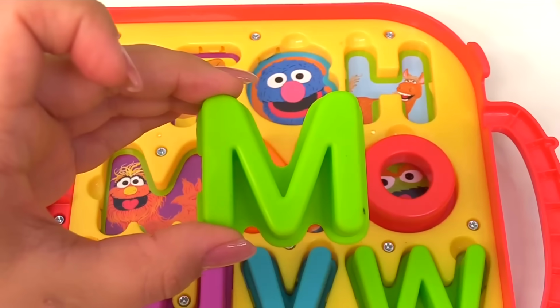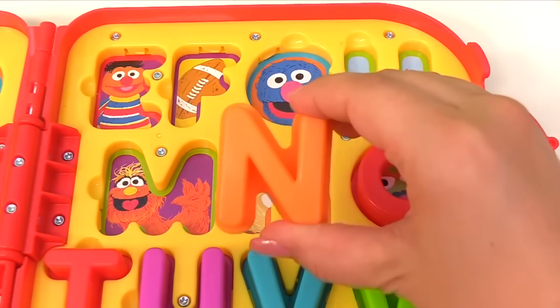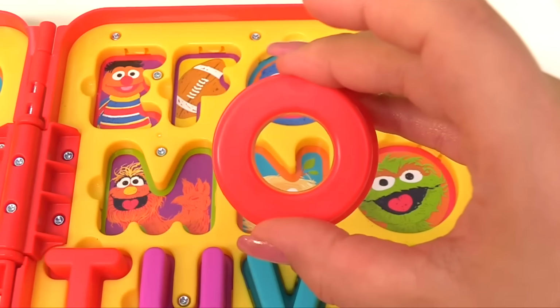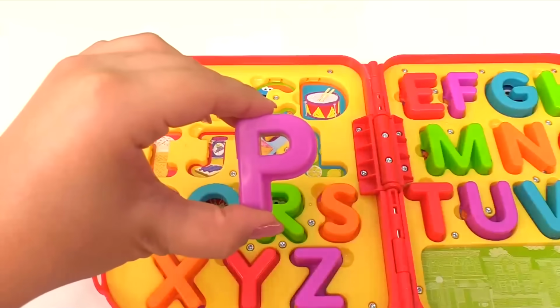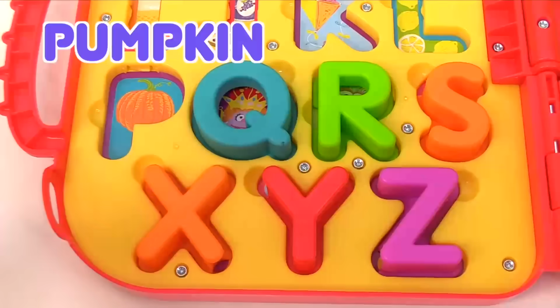M. M is green. And it was hiding Murray. Here's the letter N. N is orange. And it's hiding a nest. Letter O. O is red. And it's hiding Oscar. Next letter is P. And it's purple. P was hiding a pumpkin.